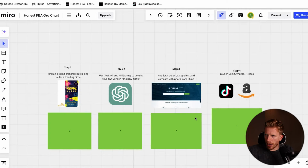So let's bring it back. You want to be finding an existing brand, then you want to be using AI to come up with your brand identity and all the rest of it, the name, everything. You want to find a supplier, you want to speak to that supplier, explain it, you want to get samples, you want to test them. This doesn't happen in 2 weeks, it takes time. Once you've done that, you've got everything set up, you've got your version of Primal Queen, you're going to launch it on Amazon. And if you don't know how to do that, check out our other videos. And then you're going to launch it on TikTok.